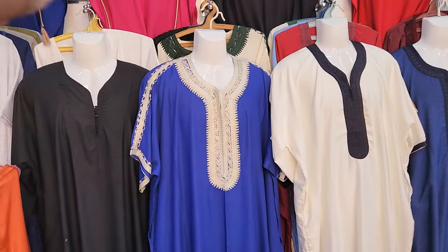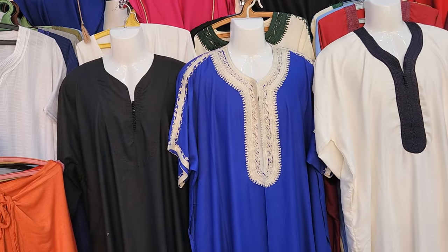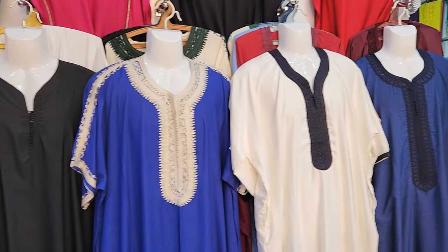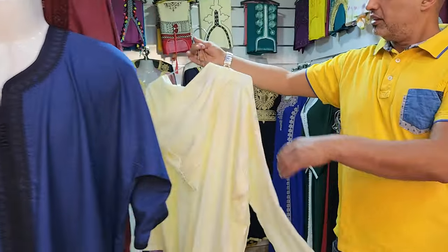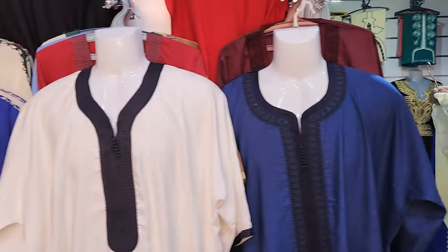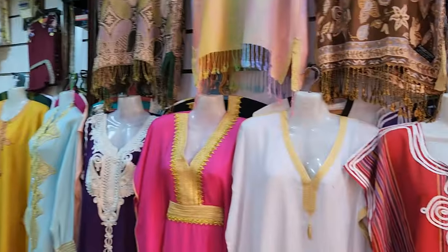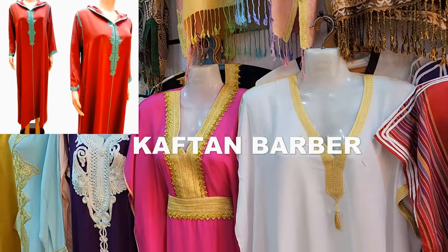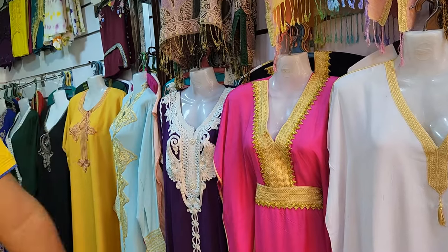Wow. What do you call this? The name is Abaya. Abaya. Oh. Jalaba and Abaya. Jalaba is with hood. Oh, Jalaba with the hood. And this without hood is Abaya. And how about the women? This is for women. This is kaftan, Berber. Berber dress. Yeah. This is kaftan. Much design is kaftan.